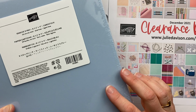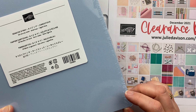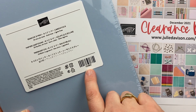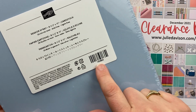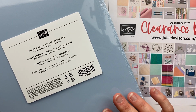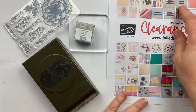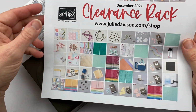So normally this is like $8, I think, $8.75. $7.75, $7.50, and it's on sale for $3.75. Really great time. Stock up. This item number is 150883. And there are some coordinating things in the clearance rack to go with the Seaside Spray. Even though that's a retired ink color, we have the Stampin' Blend markers. We have the regular Stampin' Write markers.